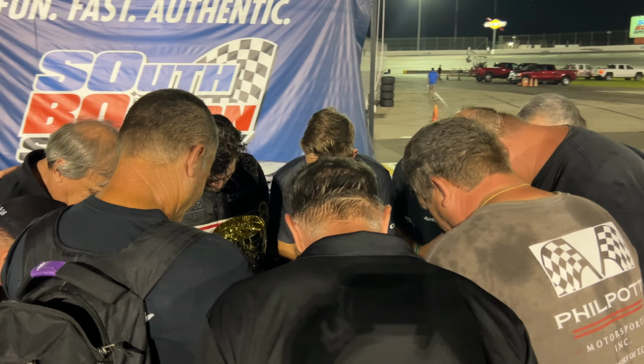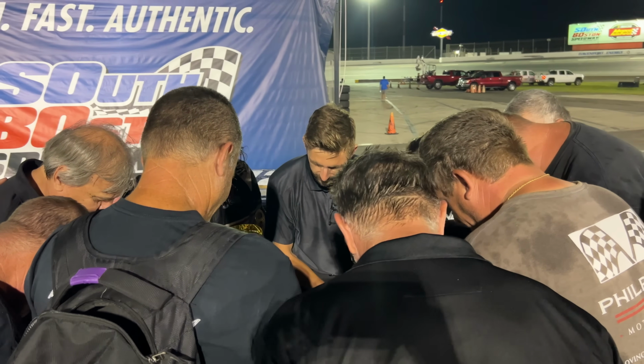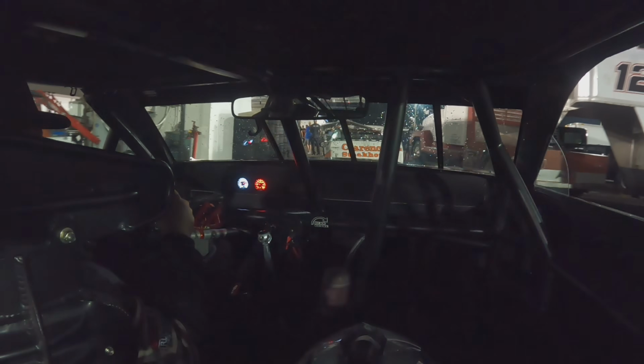It feels good to be in victory lane. Thank you, Lord, for allowing us to be in victory lane, for keeping us safe, keeping all our racers safe, and letting us travel home safely. Had a lot of fun. It was fun to race. Came back here a couple weeks ago, had a good run, and it gave me a lot of confidence here.